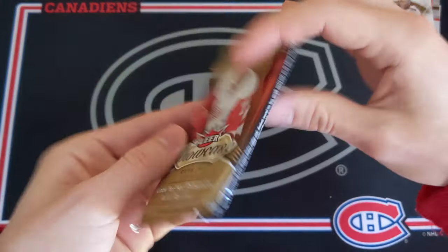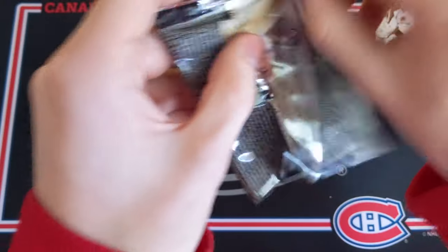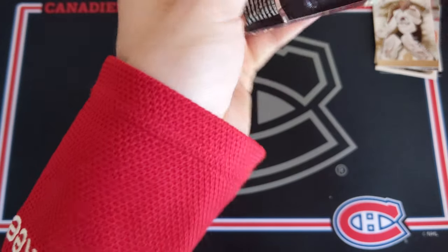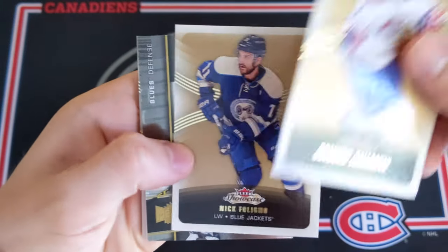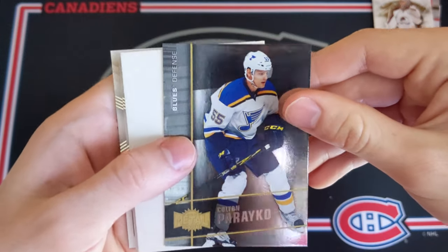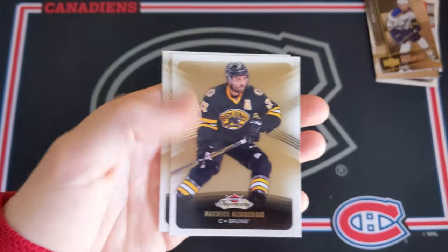Fleer Showcase. Come on, 15-16 Fleer Showcase. We need a savior here. Wouldn't mind hitting the McDavid rookie patch auto, but no! Another decoy. Oh, let's see something. Come on. This has to save this break. Brendan Gallagher, and then Nick Foligno, and no, we've got Colton Parayko, and this is a Metal Universe card. Rookie, alright, and then a decoy, and Patrice Bergeron, and Taylor Hall.